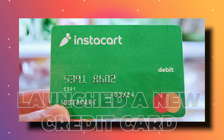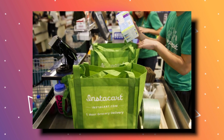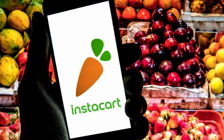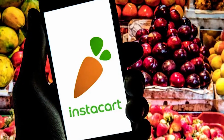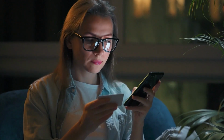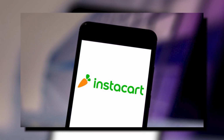Chase just recently launched a new credit card with its co-brand partner called Instacart. The Instacart MasterCard credit card is said to be the first co-brand credit card in the on-demand delivery space, and it also offers a solid rewards rate on Instacart purchases. However, other bonus categories are fairly limited, so it may only be worth considering if you already use Instacart regularly.